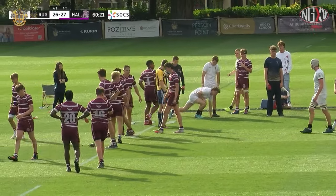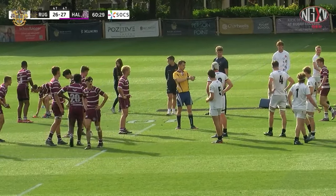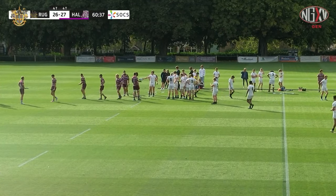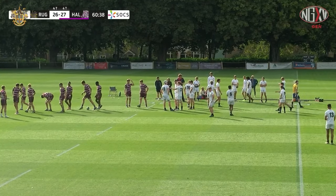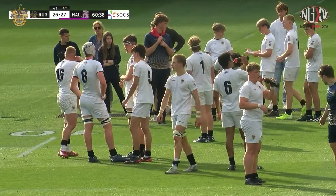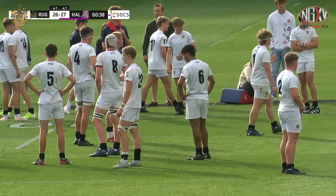Well, as I was saying, schoolboy rugby, how can you not love it? This game has had absolutely everything. Almost impossible to tell which way it's going to go at any point in time. At half time, it looked like Rugby School could run away with it. Through the second half, it looked as though they had no answers for some of the fresh problems that Haileybury were throwing at them. And now they've scored, they look as though they've got their tails back up again.